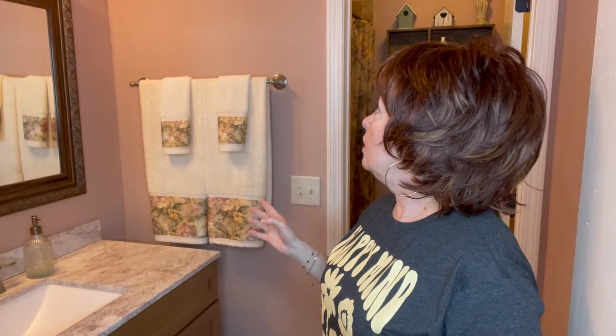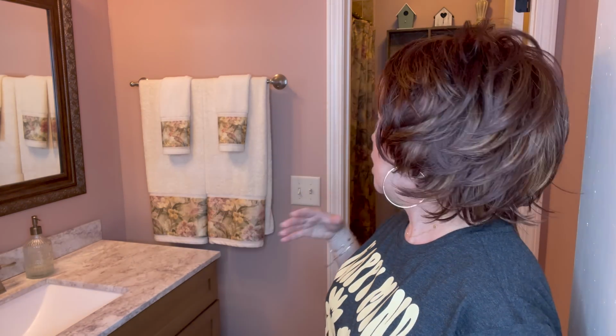So I've got everything cleared out of my guest bathroom. You can see what it looks like, and it's pretty. I kept these towels. Now, I do want to let you know, I took those white towels and shower curtain back to Hobby Lobby because I hung it up in here and it just wasn't working. It was too white with all this really pretty bronze.